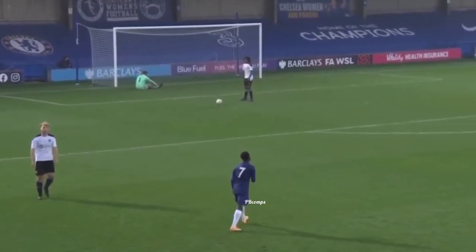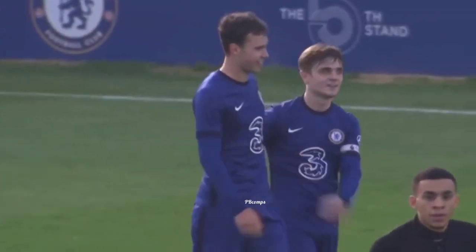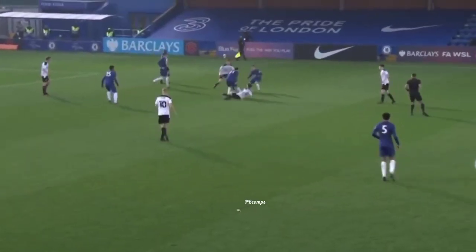Took a while to get into this game, Harvey Vale, but he scored an absolute stunner there. Brilliant finish, 7-1, take a bow, young man. Excellent, isn't it? I mean, it's a quality finish. Quality like that, you can't do anything about it.